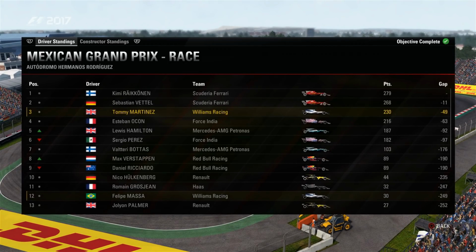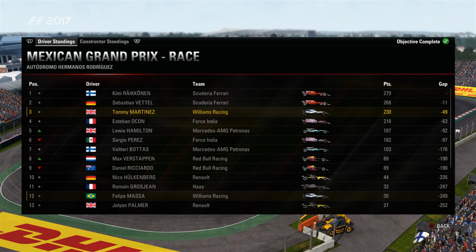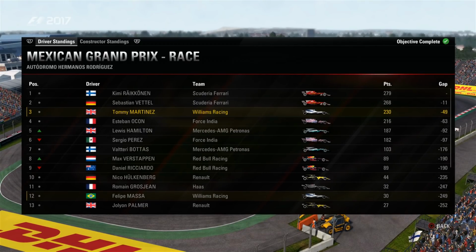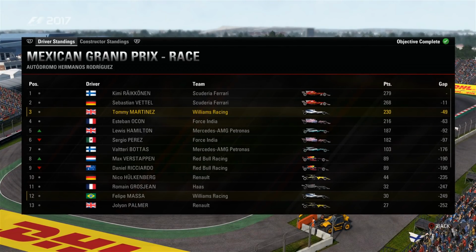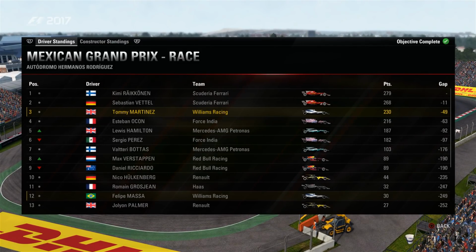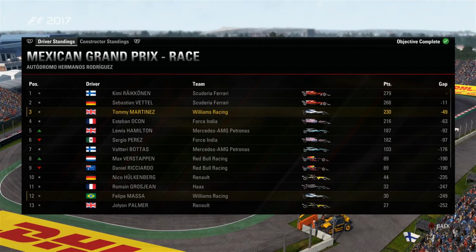But in terms of the driver standings, you can see that we are now 49 points adrift, so it's pretty much impossible now for us to win the championship. With 50 points on the board if we win both races, and Räikkönen only scores 1 point or none, it's pretty much a write-off. So it's going to go head-to-head between the two Ferraris with 11 points between them with 2 races to go. It's going to go right down to the wire.